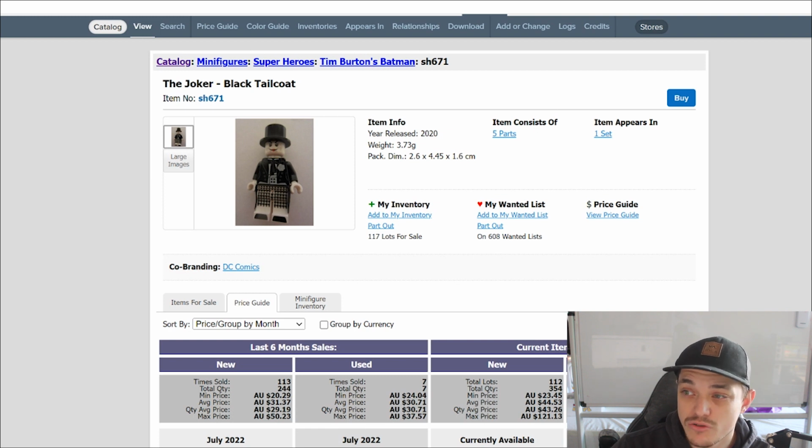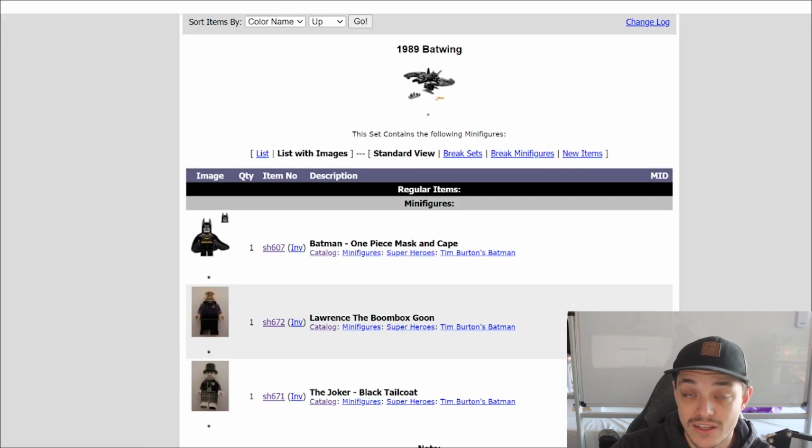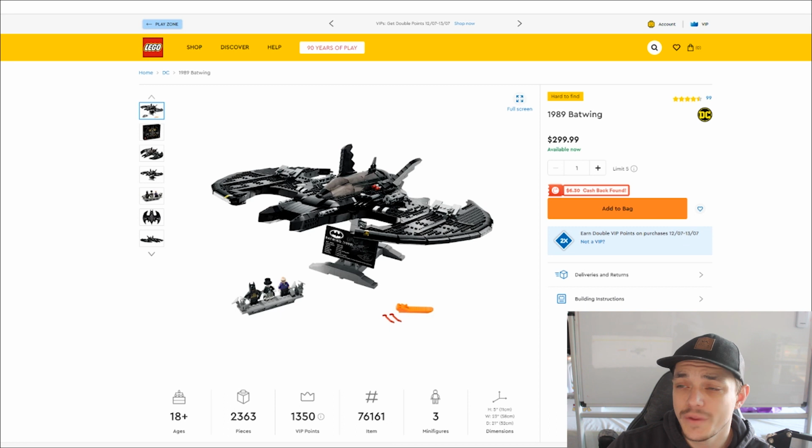So we've nearly got $100 of value with the minifigs alone, and he is an exclusive as well. So that is a very good sign for the minifigs, for the collectability of the set. Now I just want to quickly touch on the supply.